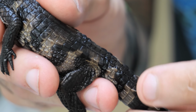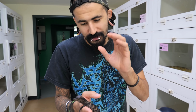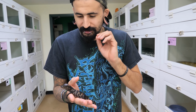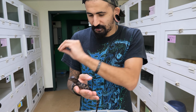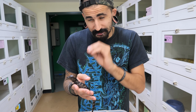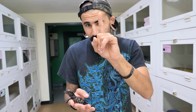But I do want to check, because we did a little bit of an experiment with the incubation on these guys. They are temperature sex determined for incubation. So if you incubate them at a certain temperature, you can hatch out males. If you hatch them out at a different temperature, you can hatch out females. And if you hatch them in the middle of those two temperatures, you can actually hatch out both sexes. And for the last like 8 years, we've only hatched out one girl.